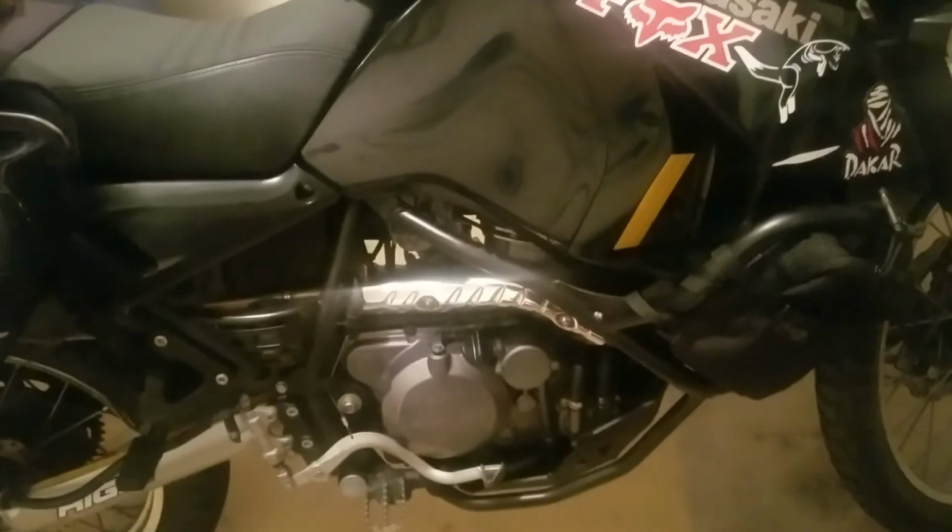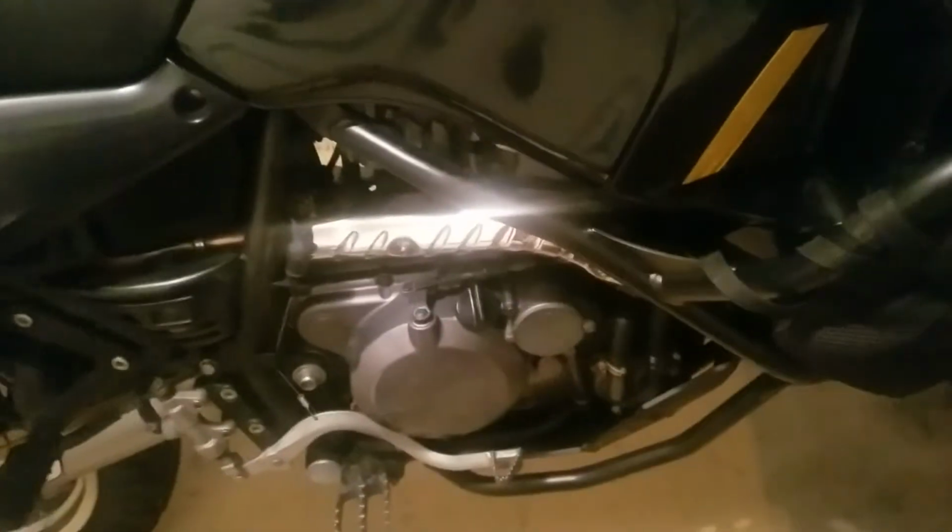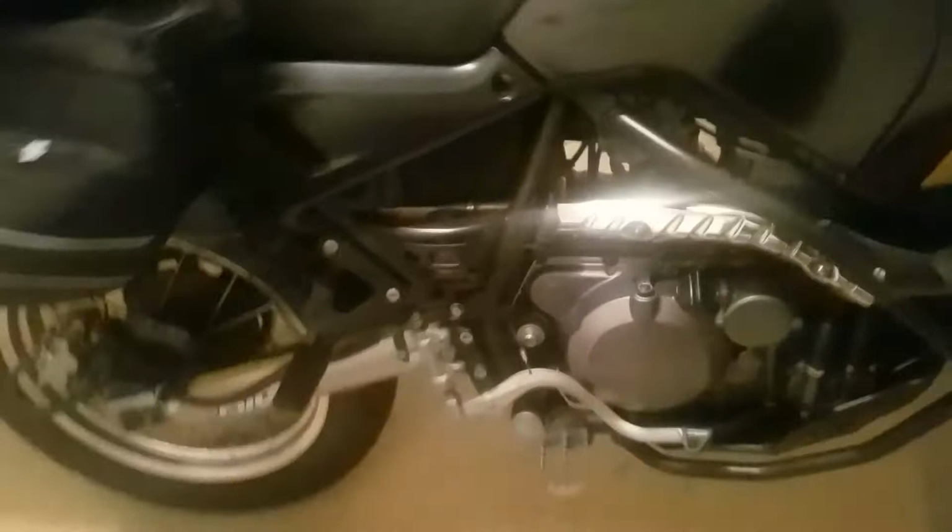And he said these regulators go on bikes all the time. They don't know why, they just do. The first Gen 1 KLRs, the generator was under the seat. And he said it got too hot under there. That's why they thought it was blowing. So they put it up front so it gets air from the radiator. He said they go bad on all bikes.